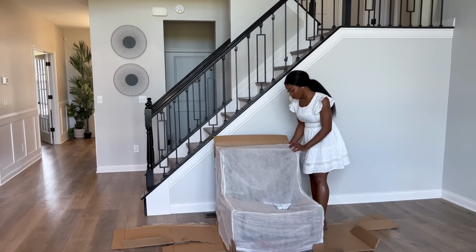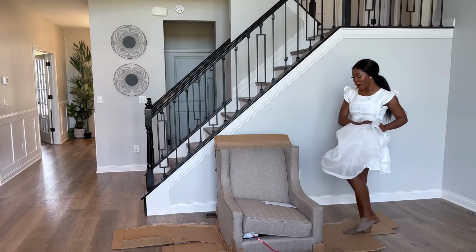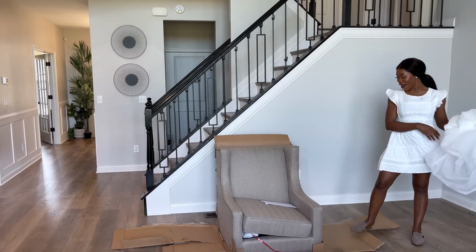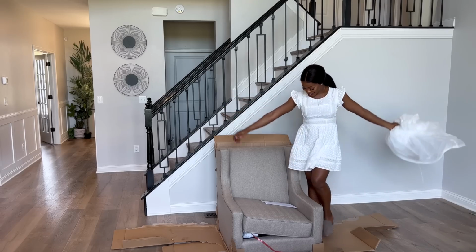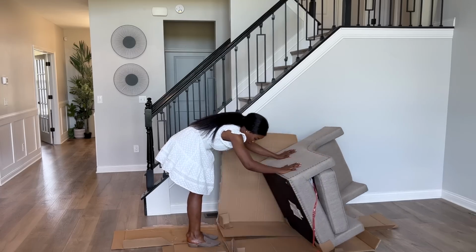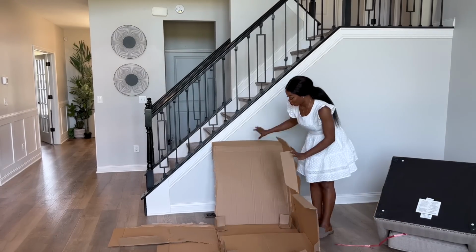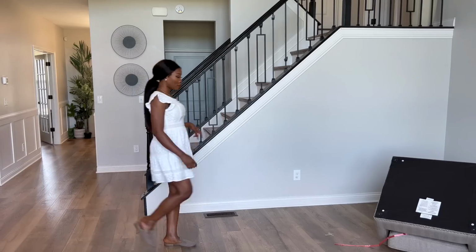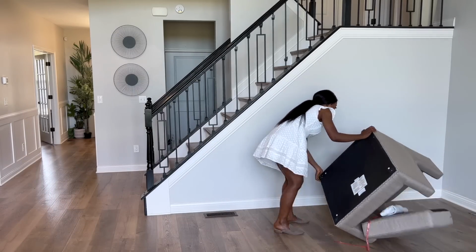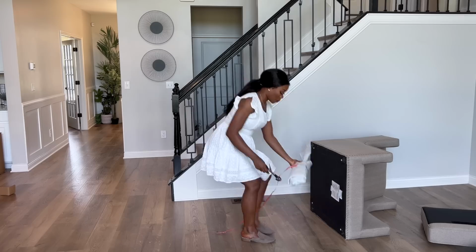All right, so first thing first, let us go ahead and unbox our accent chairs, and then we'll go out and get some accent pieces, run a few errands, and then we'll be back. We are going for the neutral, natural, earth tone idea for the whole house. So I'm having a lot of fun picking out different shades of white, different shades of beige, and different shades of tan, whatever you want to call it. But we're going neutral because that's what we like.